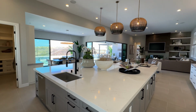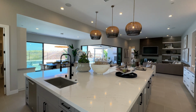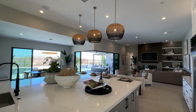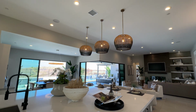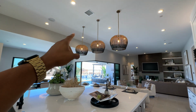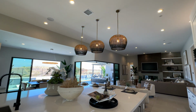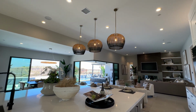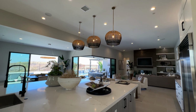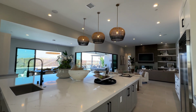I actually really like the lighting that they went with above the kitchen. Now, of course, the lighting really has nothing to do with the house. What you can do when you're at the design center, if you want to do your own custom lighting, is you can have them just go ahead and install the electrical up here. And then you can come in after you take possession of the home and put whatever lights you want up. Or you can work directly with the design center and have them put the lights in for you if you want this house ready to go on the day it's finished for you.